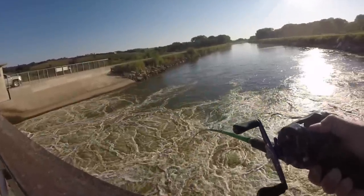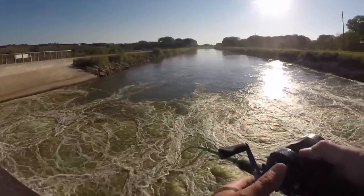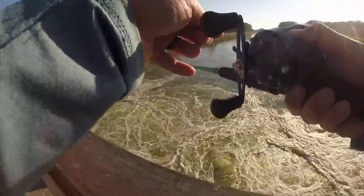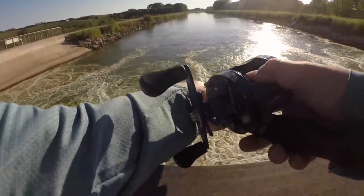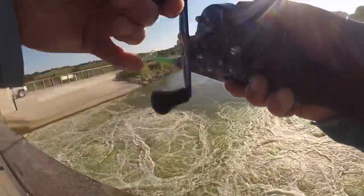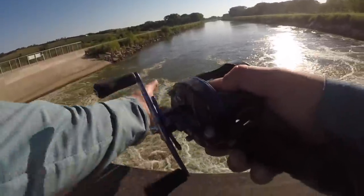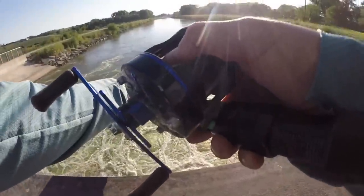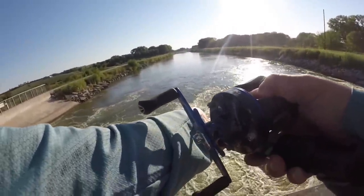Jordan, can you do me a huge favor? I got a blade bait and a pole sticking out into the road right there. The blade bait's still in the water. Man, I'm halfway tempted to keep this little guy. Probably won't though. Thanks, Jordan.